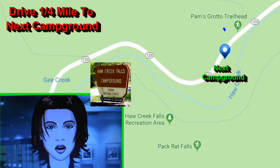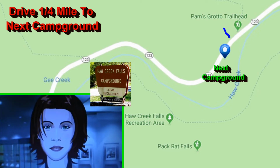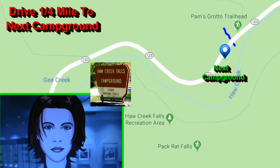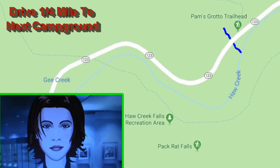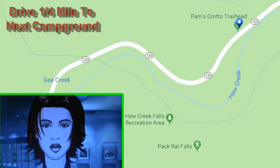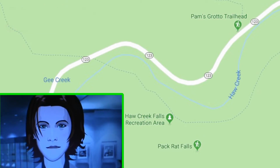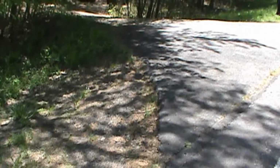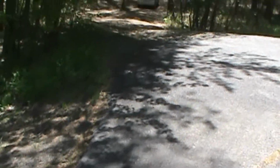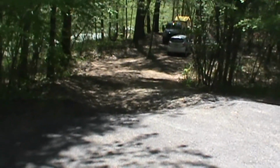From the driveway of the campground, locate a stream that crosses under the road. The trailhead will be about 100 feet on the other side of the stream across the highway from the campground. You will be able to see a trail marked with rocks on each side. The trail will enter the forest and climb very steep upwards. This is the trail. And here's the campground, adjacent to the trailhead.